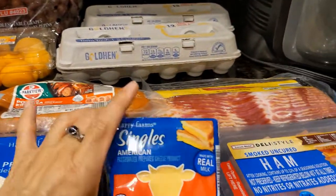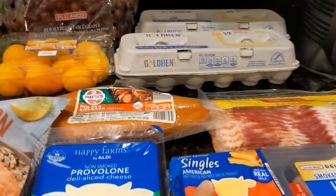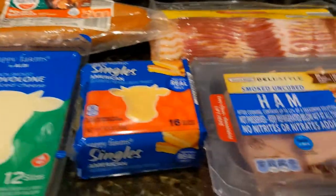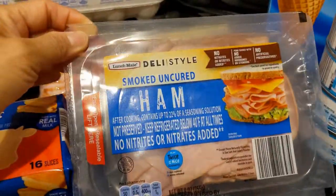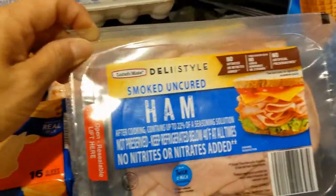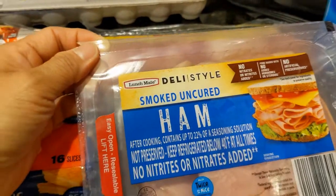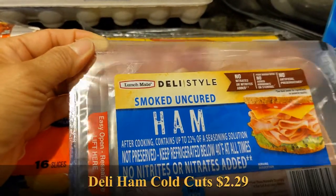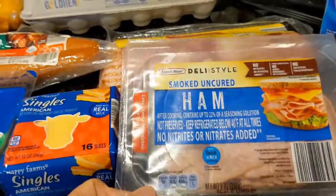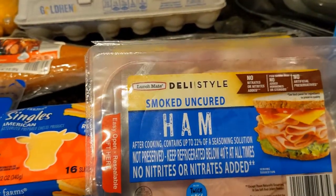Okay, then I have here some sliced provolone cheese from Happy Farm. That, in conjunction with the Happy Farm American singles that I just like to keep on hand, if I make a breakfast sandwich. And speaking of breakfast sandwiches, sometimes we make the breakfast sandwiches with cold cuts in there, like cold cut, egg, and cheese, and you melt it all in your pan. It's kind of like a fancy grilled cheese. So this week I bought some uncured smoked ham. These are really good. And it's a little more expensive to buy this deli style, but for the same price you can get basically twice as much in the bag.